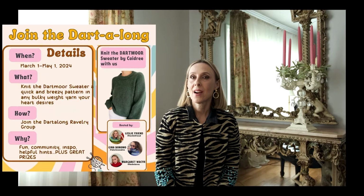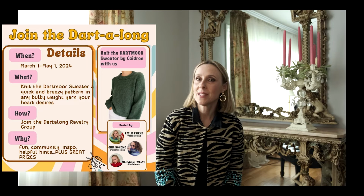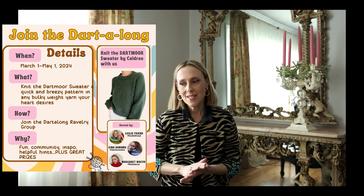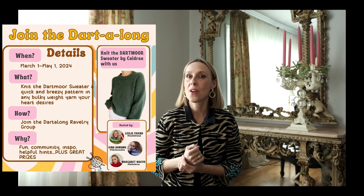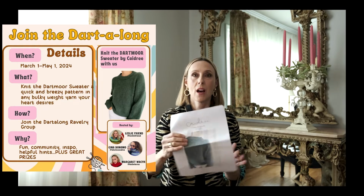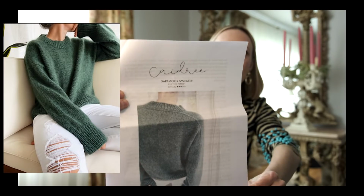If you haven't heard, it's an exciting knit along where myself, Leslie from A Friend to Knit With, and also Skeincocaine, Gina, the 3 of us are hosting a knit along for the Dartmoor Sweater. It is a pattern by the designer Caidree, and here is a picture of the Dartmoor Sweater. It's a very interesting sweater construction. I would say it's probably beginner friendly with some intermediate twists that also challenge the knitter.